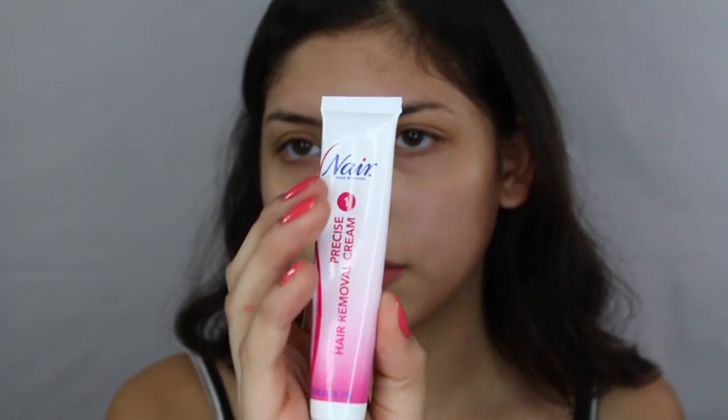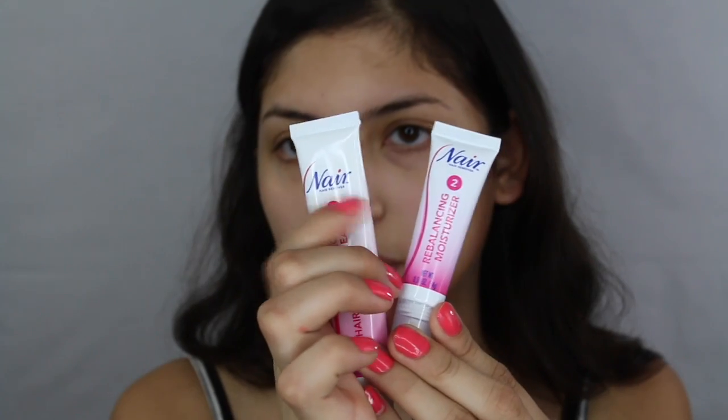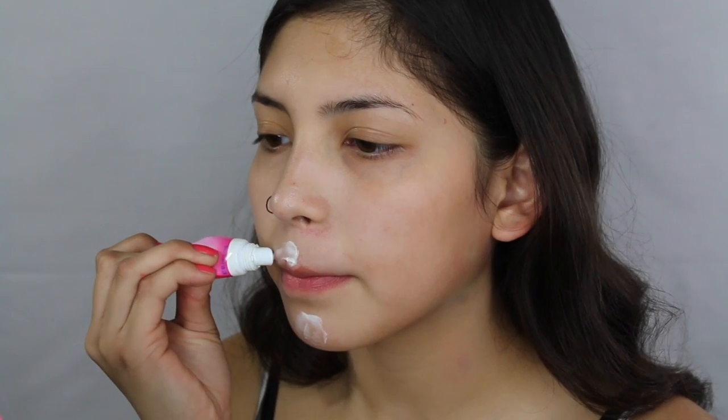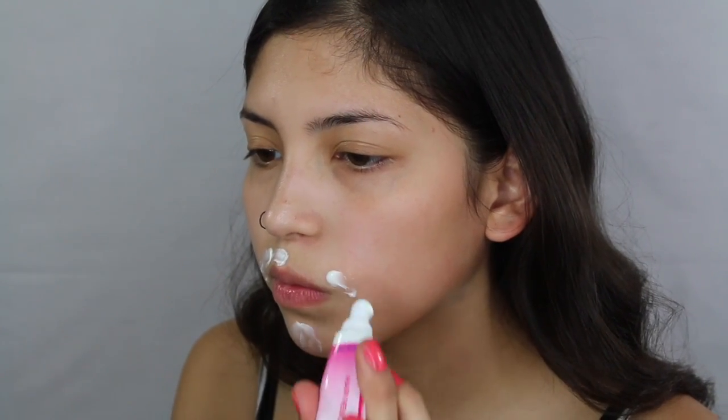I said I like to use this, but I feel like it doesn't get everything, so what I do is I use Nair. I use this right here, and it comes in a little kit. It comes with the actual remover and then a moisturizer to use after. So once again, like I said, the little razor things don't work as well. I feel like the most effective thing that works for me is Nair. I know it sounds a little bit weird, but I've been using this for a while, and it's what works for me.